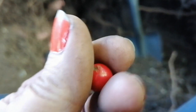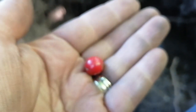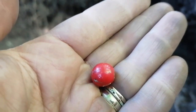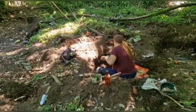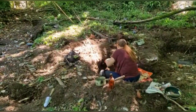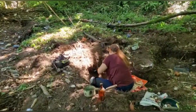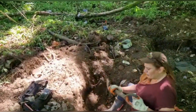So Dave's just found this lovely bead. Absolutely gorgeous. What's that one there, then? Look at that. And Jackie's busy digging herself a trench. She's found some nice little finds so far, and a little hole that she's making, trying to uncover this pot.